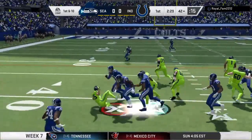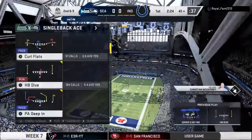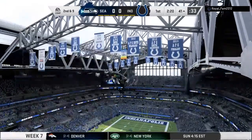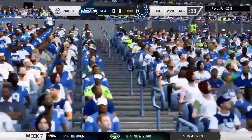On first down, this is McCaffrey. And very little there. He might have gotten a yard. Yeah, I think he got a yard to the 41. Doubling this guy has to be a priority before moving up to the next level because the big fella just ate that one alive, just stuffed it.